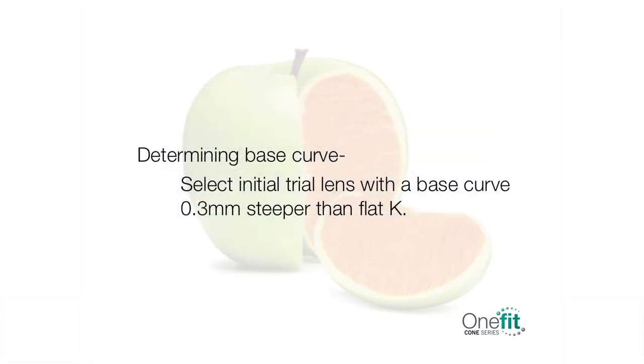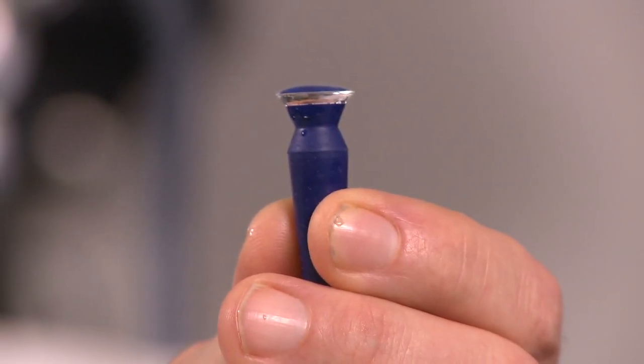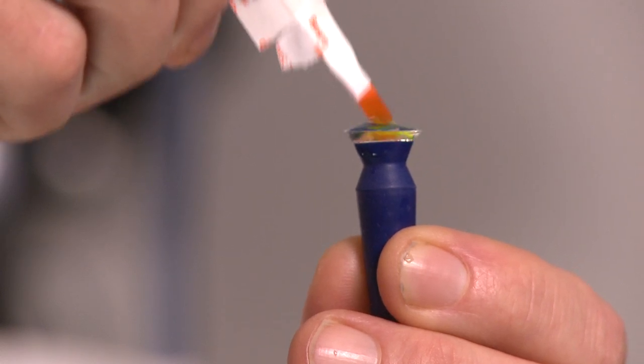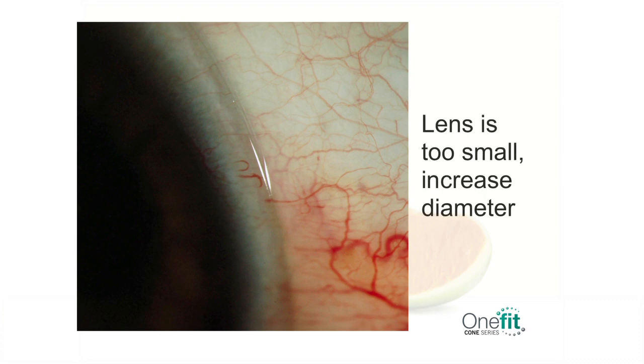For the base curve, select your initial trial lens 0.3 millimeters steeper than the flat K you have measured. Fill the bowl of the lens with non-preserved saline solution tinted with fluorescein. Apply the lens by using a plunger for scleral lenses. Once the lens is on the eye, quickly evaluate if the lens is centered and if it covers the cornea well. If the lens is too small, Onefit is available in larger diameter up to 14.9 millimeters.